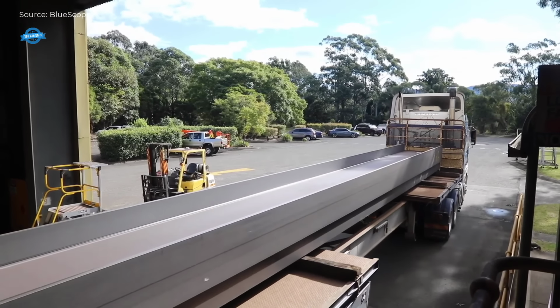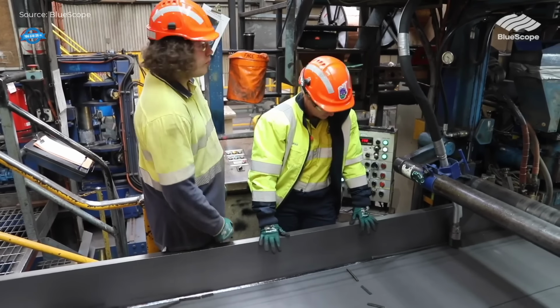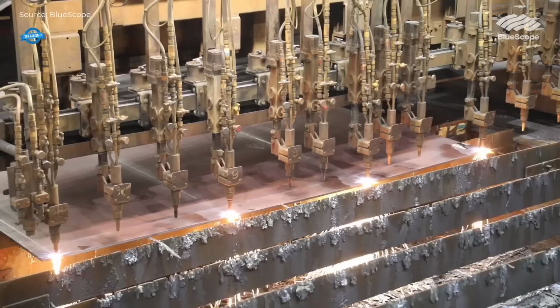Safety is paramount in the process, and employees here receive thorough training in maintaining a safe working environment, ensuring that both the product and the workforce are protected throughout the production cycle.